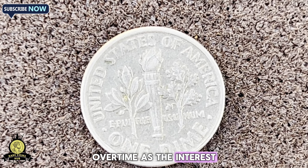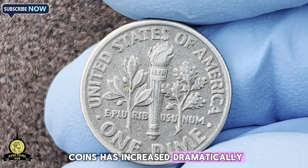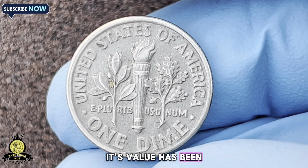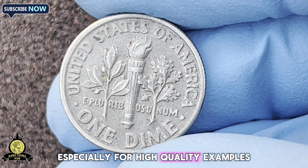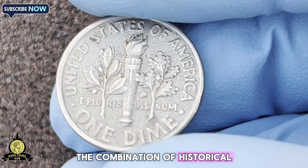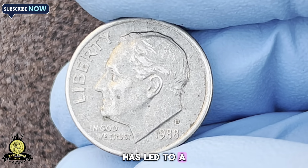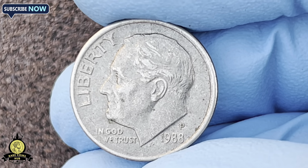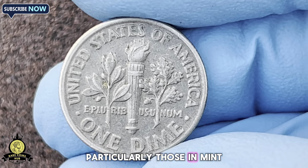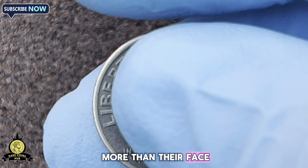Over time, as the interest in coin collecting has grown, the value of certain coins has increased dramatically. In the case of the 1988 dime, its value has been steadily rising, especially for high-quality examples and those with minting errors. The combination of historical significance, design, rarity, and condition has led to a surge in demand for this coin. As a result, some 1988 dimes, particularly those in mint state condition or those with minting errors, have sold for far more than their face value.